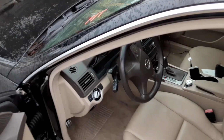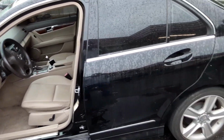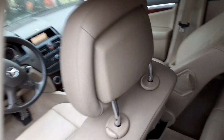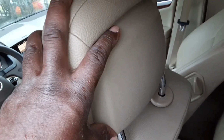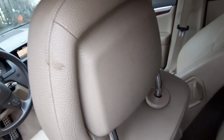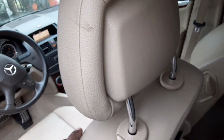Okay, we on day 2 with the C-Class from Insurance Auto Auctions. And another thing I forgot to tell y'all that I had to fix on that is, let me show you right now. These headrests, they have a whiplash protection system where somebody rear ends the car, or in this case, the forklift bangs into the back of the car. This part of the headrest pops out, it pops forward, it deploys like an airbag.